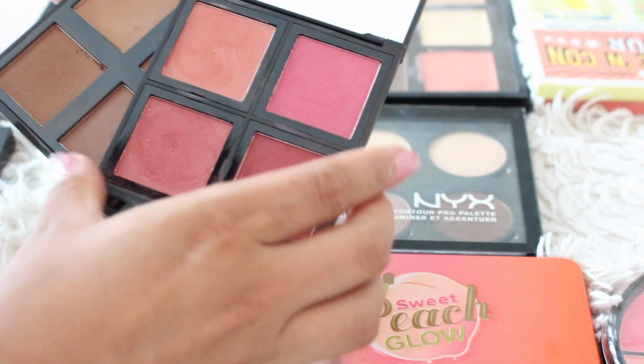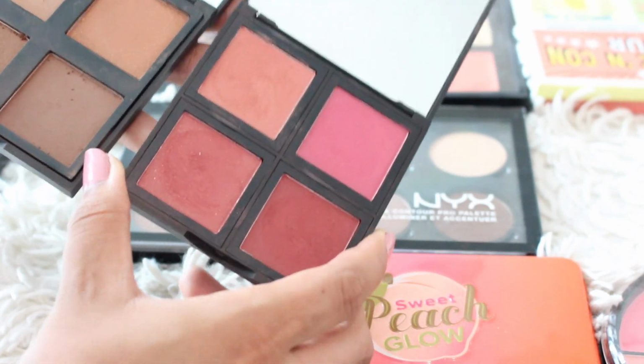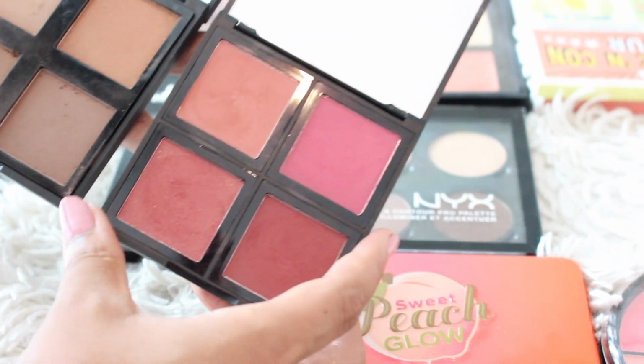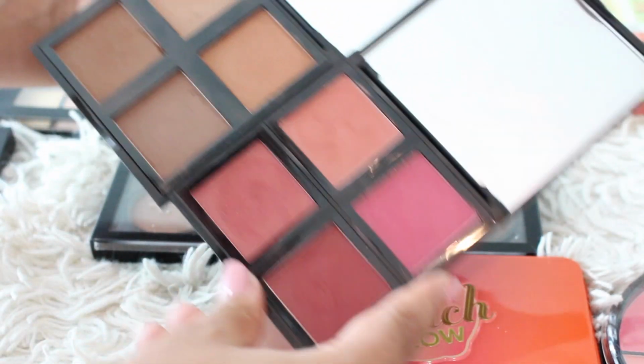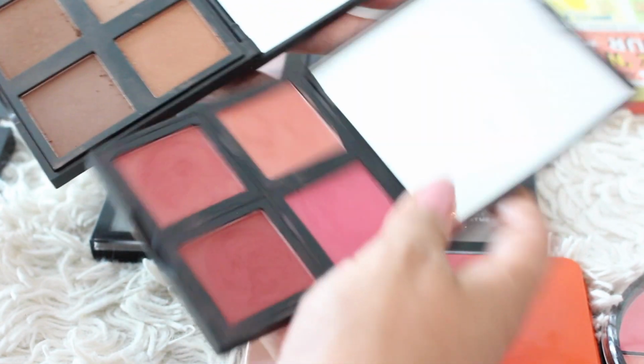From e.l.f., I have the Blush Dark palette and the Bronzer palette. I swear that I had the highlighter version as well, but I don't see it here. I know that I am missing a few palettes already, like I can tell from what I have here, but I am going to keep both of these. I think they're really good.